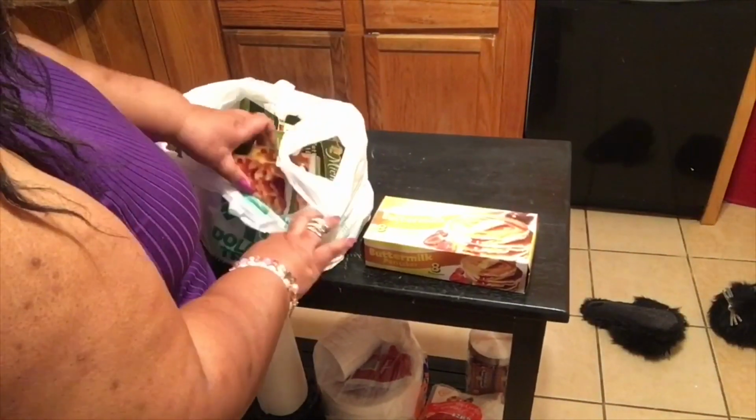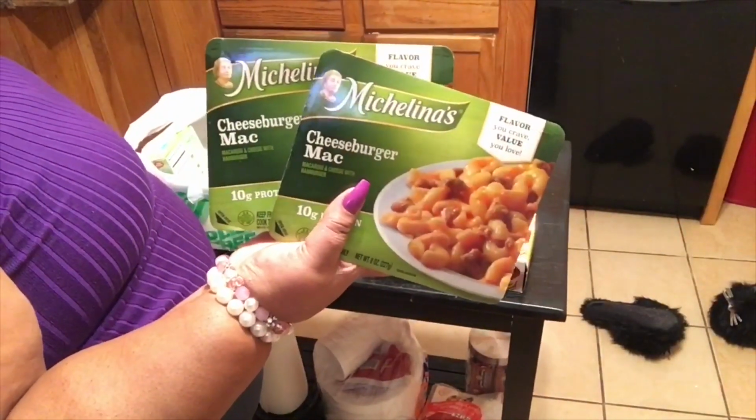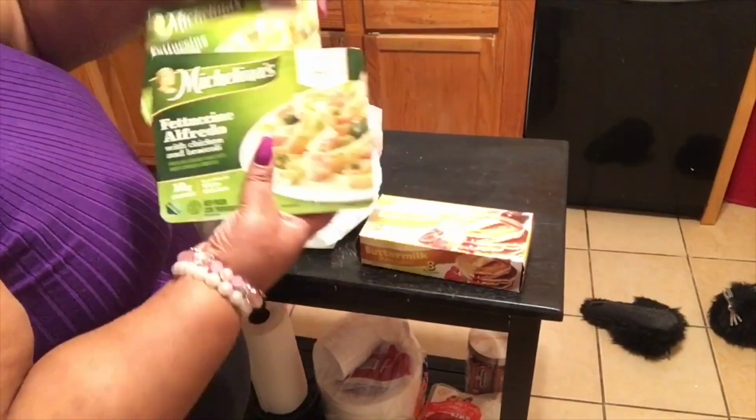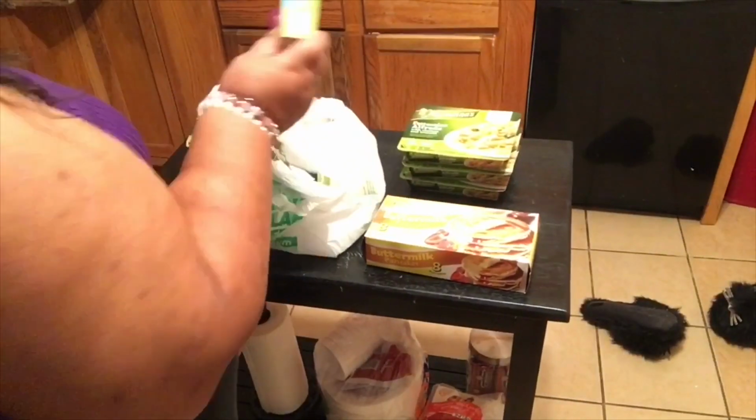So I also picked up some frozen dinners at Dollar Tree. These are the Michelinas, cheeseburger and macaroni. Never had those. Fettuccine Alfredo. Once I get through seasoning these, they're going to be great.